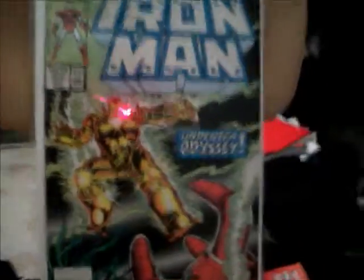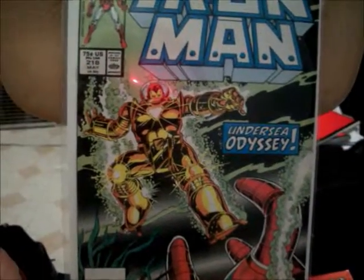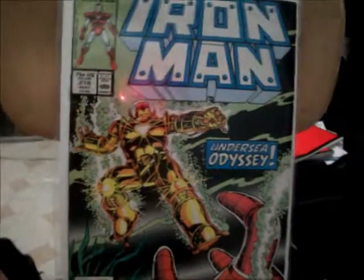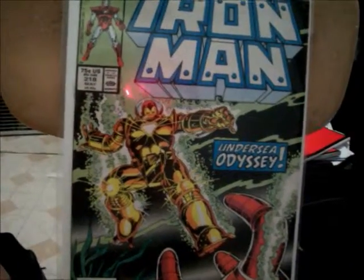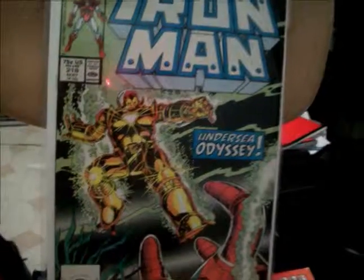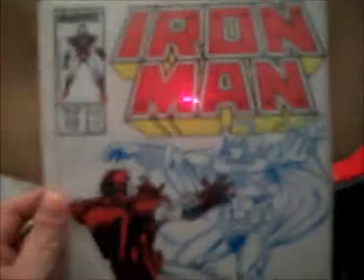Anyway, 218. This is pretty much another standard issue. This is not the old Iron Man armor. This is just an armor that Tony built to go in the water. It's about him going to retrieve a canister from underwater that contains a terrible poison that would kill hundreds of thousands of people. The Russians get involved to try to use it for propaganda, but we all know Tony does his best. And this is Iron Man 219.